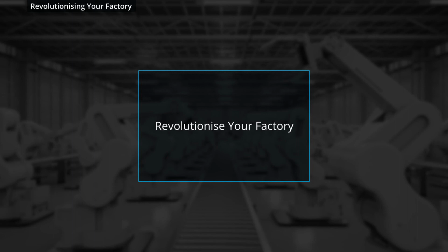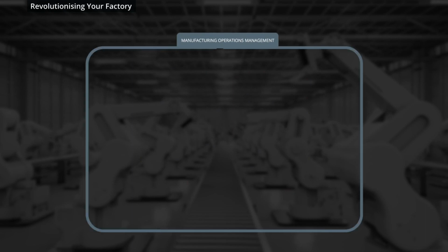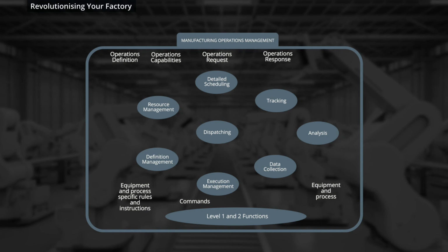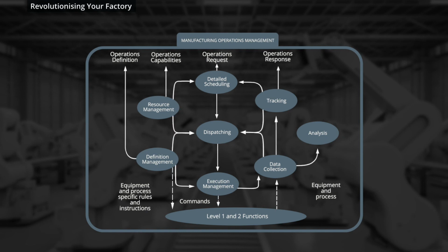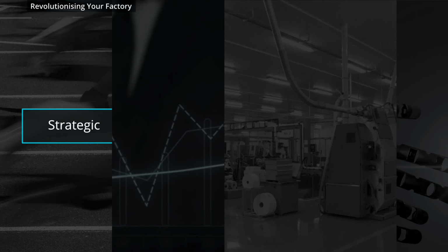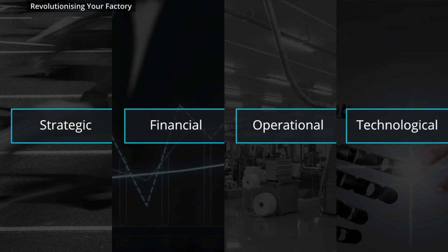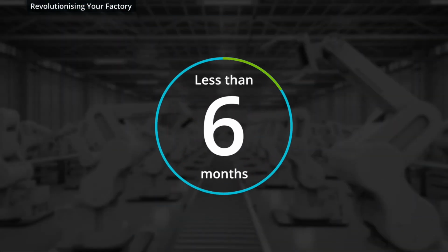The solution has been formed around the globally recognized standard for manufacturing operations management, IEC 62264, providing the tools and analytics essential for effective manufacturing operations management to help you compete in today's market. Whether considering the investment from a strategic, financial, operational, or technological viewpoint, there is a significant return typically within a period of less than 6 months.